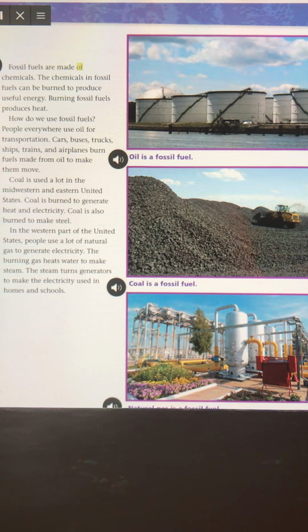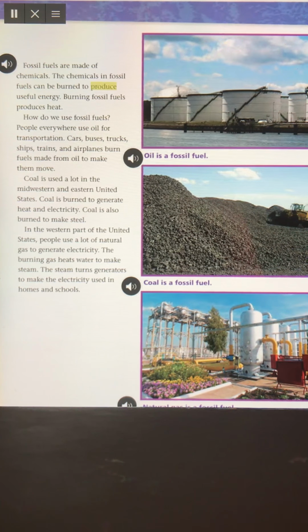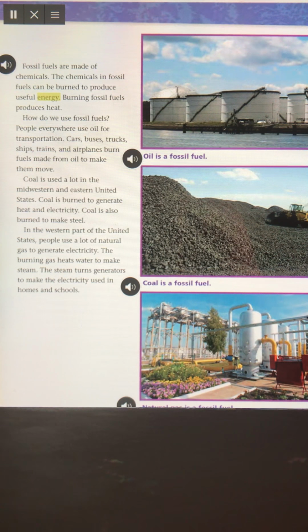Fossil fuels are made of chemicals. The chemicals in fossil fuels can be burned to produce useful energy. Burning fossil fuels produces heat. How do we use fossil fuels? People everywhere use oil for transportation. Cars, buses, trucks, ships, trains, and airplanes burn fuels made from oil to make them move.